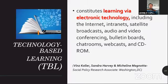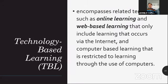So what is technology-based learning? It constitutes learning via electronic technology, including internet, intranet, satellite broadcast, audio and video conferencing, bulletin boards, chat rooms, web chats, and CD-ROM. Most of them are actually very familiar to us even before the opening of the school year because we had already started embracing this online mechanism to have some dry run for our online delivery. It encompasses related terms such as online learning and web-based learning. Sometimes they are used interchangeably when discussing online modality.